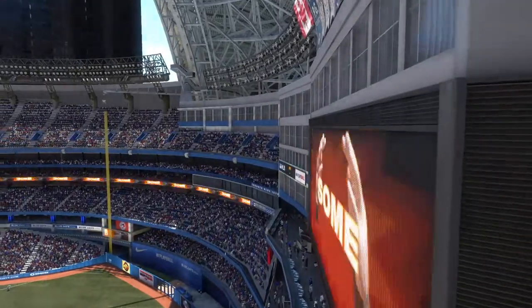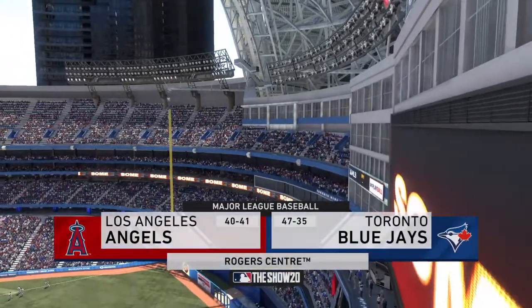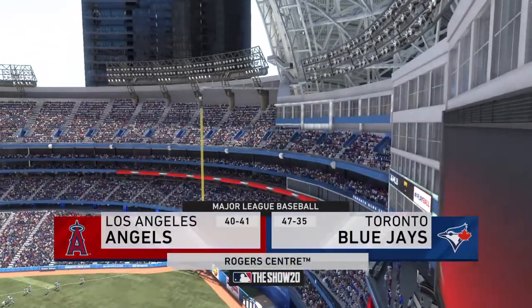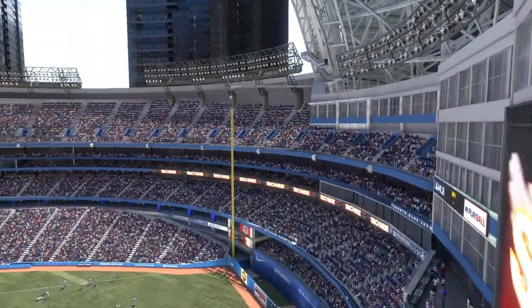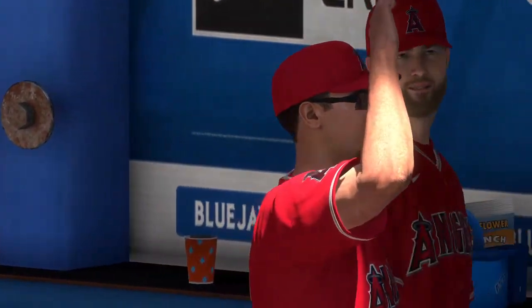MLB The Show's coverage of Major League Baseball is on the air. Should be a good one here this afternoon between the Los Angeles Angels of Anaheim and the Toronto Blue Jays. Major League Baseball on The Show starts now.